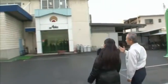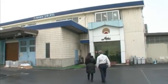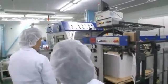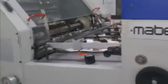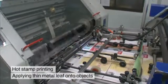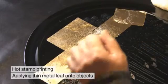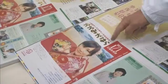The Takumi who developed this drug was originally doing something completely different. We went to see his factory. It looks very much like a printing plant. We specialize in hot stamp printing. Hot stamping is a method of applying thin metal leaf onto things, and has long been used in Japanese traditional crafts. It is now used on packaging and posters to give a premium quality touch.